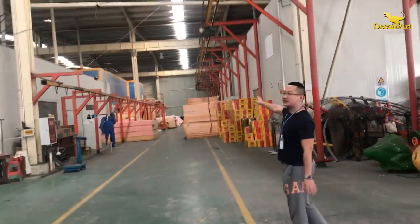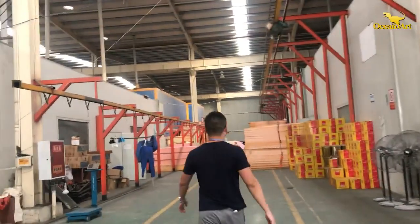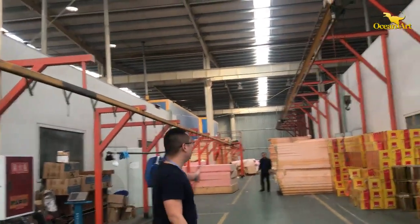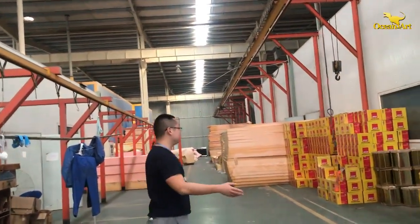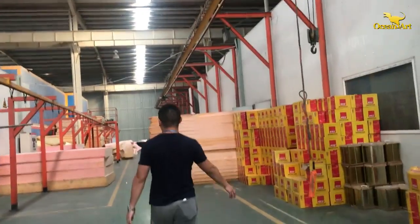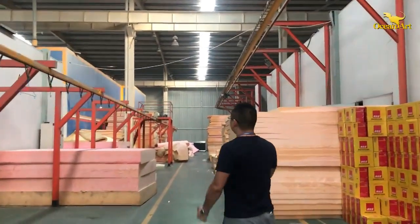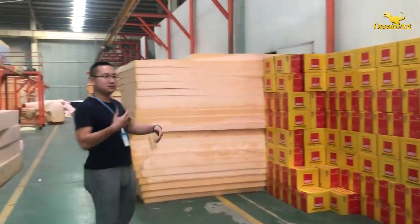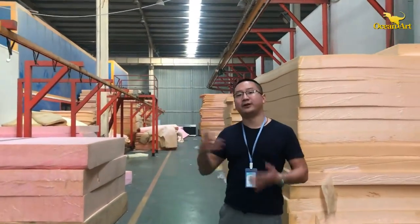And that area, that side, we store our sponge, the silicone rubber. All this area is for storing our sponge. For the sponge, I will send the details to you in another video. Okay.